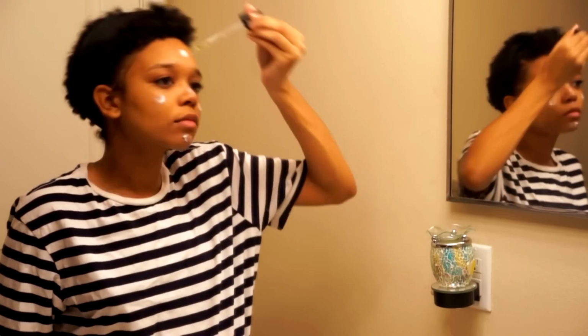So I will use this on my face, like I said, mixed in with my Neutrogena moisturizer, and I'll just mix in like 3 drops, and then I'll put that on my face if I feel like I just need a little bit more moisture, especially since it is colder now. And then at night I will use this just by itself as a moisturizer.